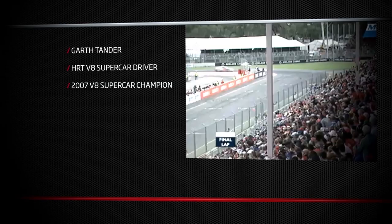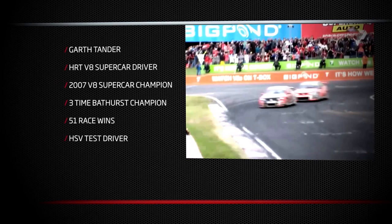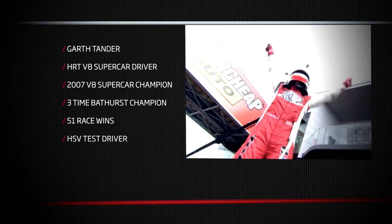We use Garth as a test driver. It's been really something to watch. And Garth Tander has them on their feet in a legendary finish. This is the year of the rookie and the pro. Tander and Nick Perkin are the champions.